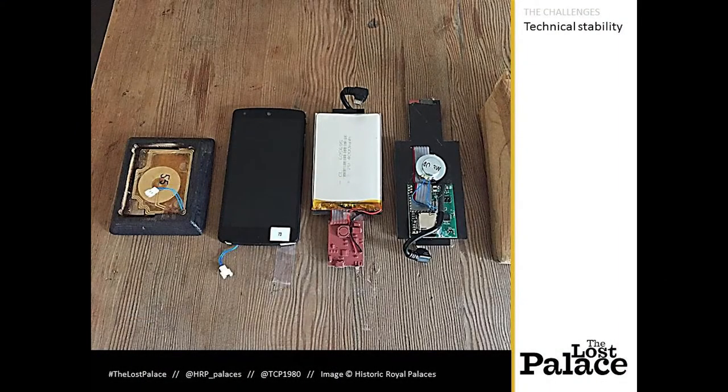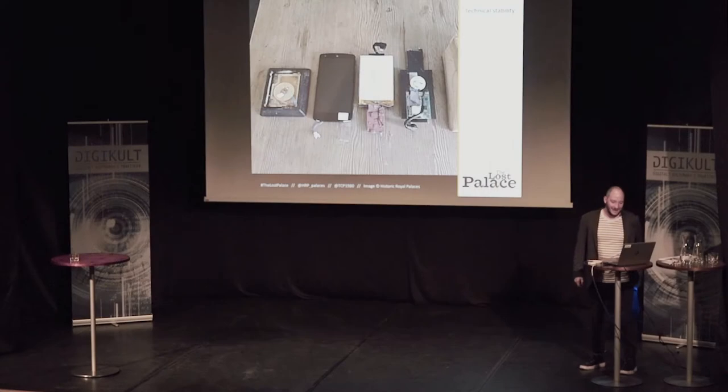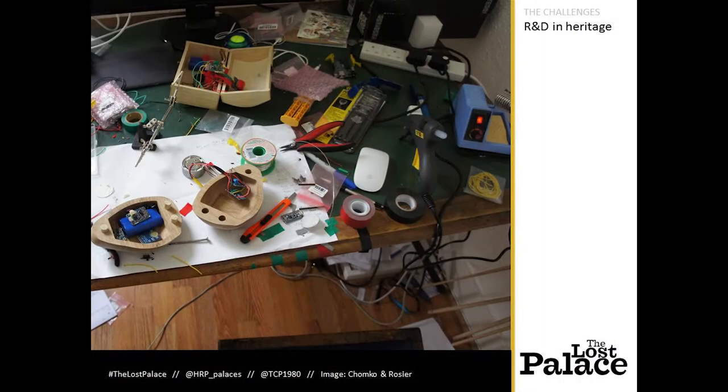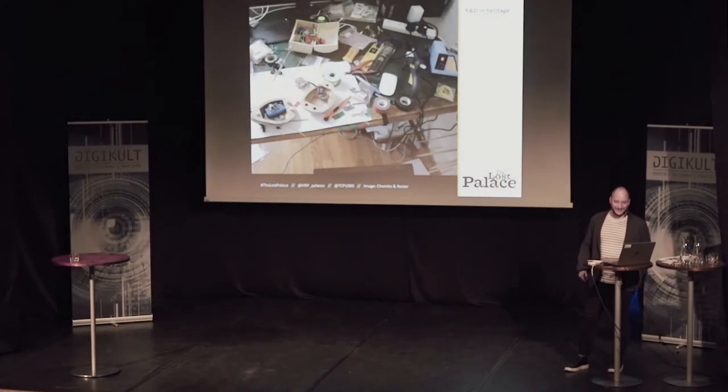Technical stability was another thing. This is the inside of the device. It's a bespoke, handmade hardware system, essentially. And it takes a while to make it stable, and we weren't good enough in year one. We were much better in year two. And also just a point about this is what it's like making this stuff, and this is not a traditional heritage view, is it? So it does take a lot of getting used to. Glue guns are not allowed, really.